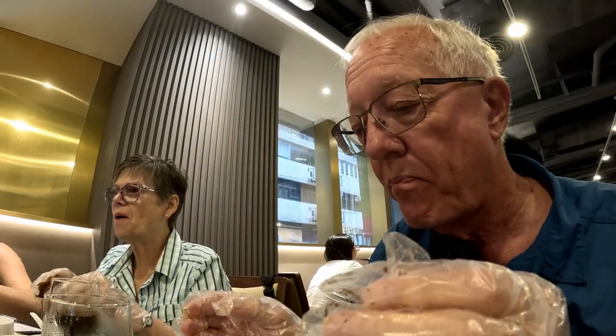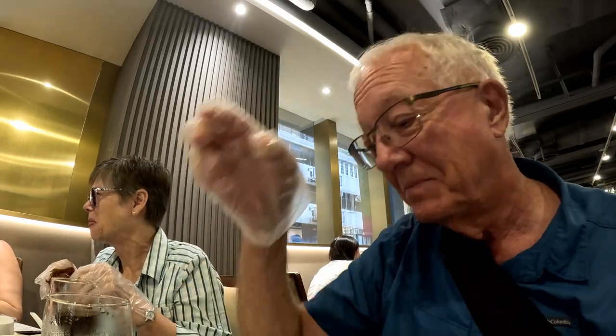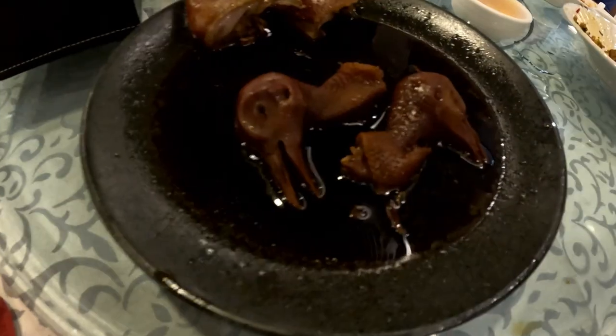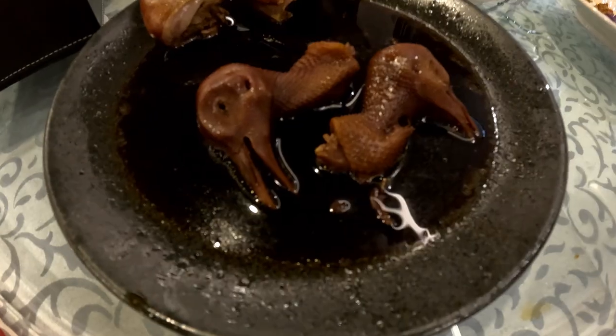You don't have to eat the head. Oh, don't eat the head. That's what I asked right there. It's like crawfish. I think that's all the pigeon I'm going to have. That's not exactly what I would call my favorite dish. And there are the pigeon heads that Laura was making sure nobody ate.